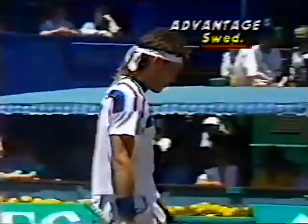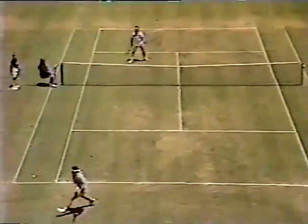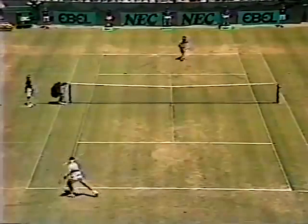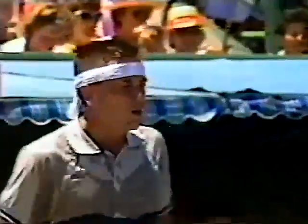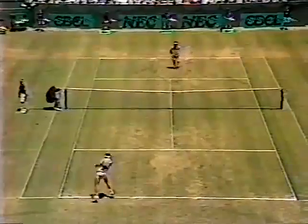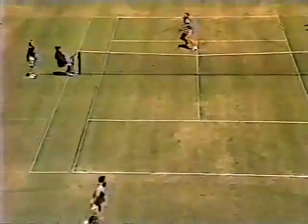Right at the body of Pernfors. He wasn't able to control the return, unfortunately. This volley by Cash is about a tennis ball wider than it should have been. Right in the corner.